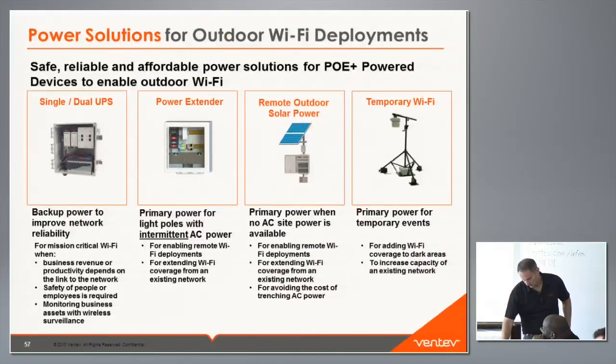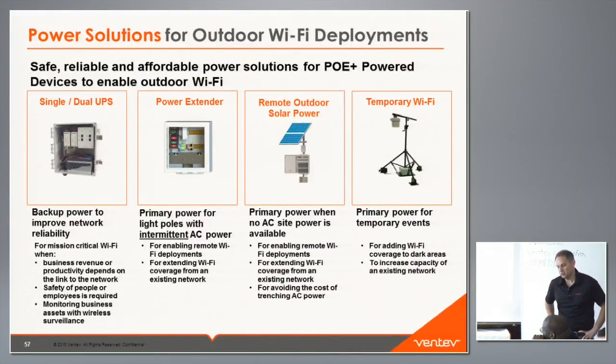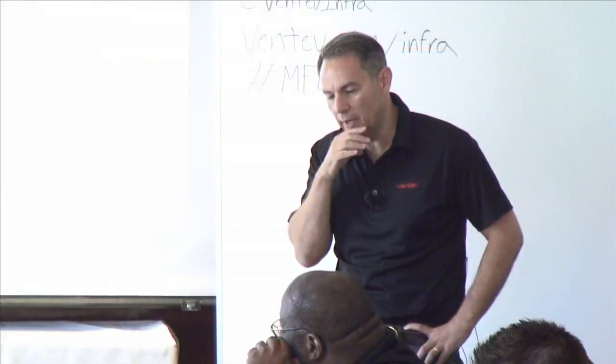So of these power solutions you showed, which of them are shipping today, and what's the timing? Okay, so the first product is shipping today, single dual UPS solutions. Power extender is going to be shipping either this month or next, and solar solutions are shipping today. The temporary Wi-Fi solutions, one version of this has been shipping for the last quarter. We're making a lower cost version, which will be shipping within a few weeks. So this is not roadmap. This is today.